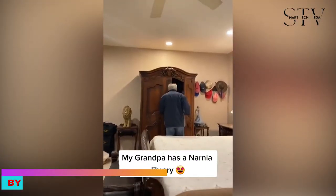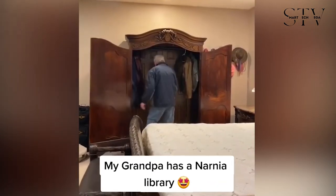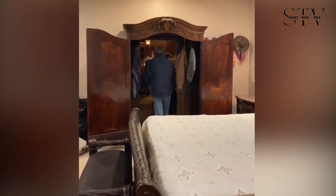Now, moving on, we have another secret door that's a delightful nod to Narnia, tucked away inside a wardrobe. In reality, this door opens up to reveal a vast library. Stepping through it feels like entering a whole new world. Now, isn't that just incredibly cool?